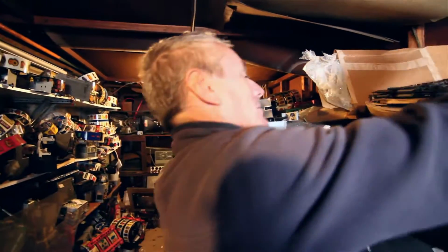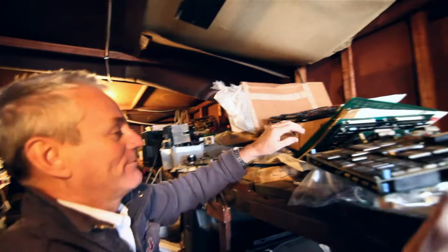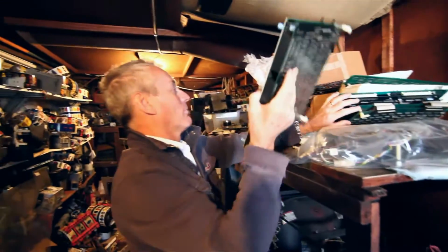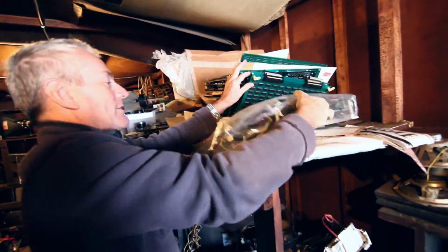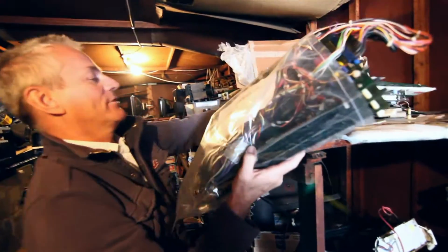I mean, the chap who came about two weeks ago, I sold him two boards for not even about 30 quid. One was a Wonder Boy. And the other one, we weren't sure whether it was working or not, and he said, well, I'll take a chance with it, and I think he gave him 30 quid for the two, actually.